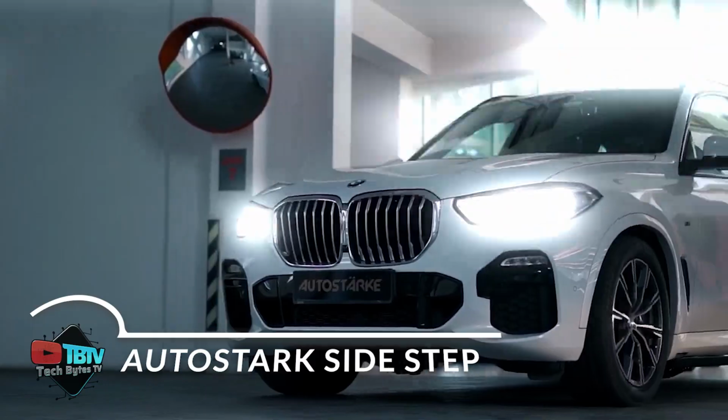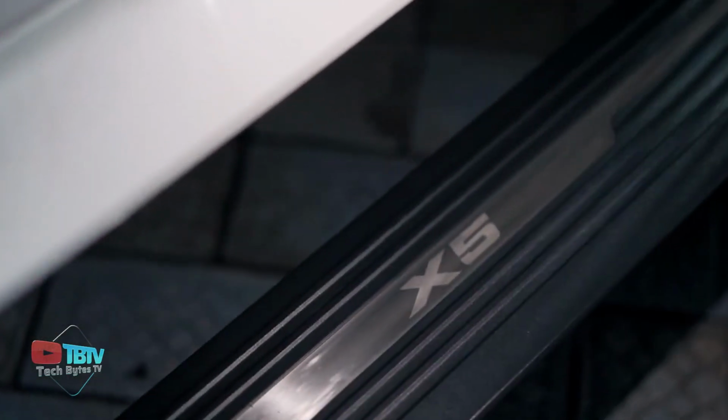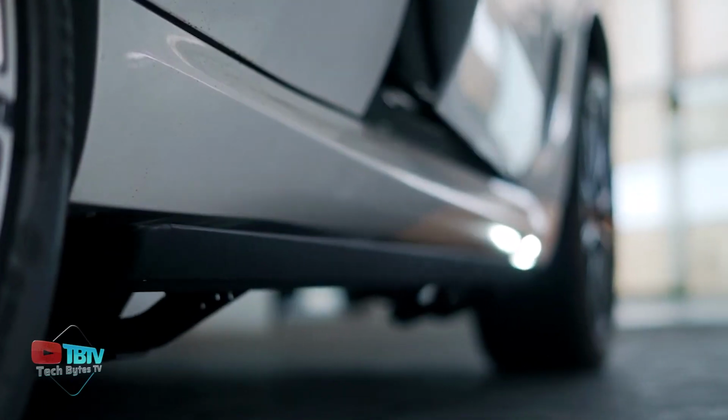Sometimes getting into your big SUV or truck can be a difficult task, and to solve that, this ingenious electric side step will help you. It's created by an Indian company and comes with loads of features.